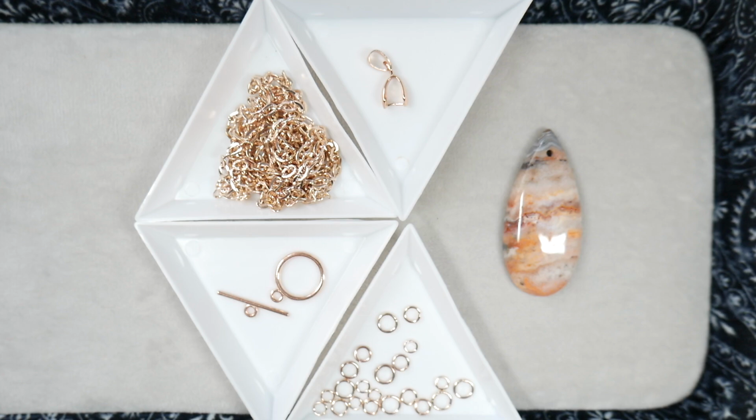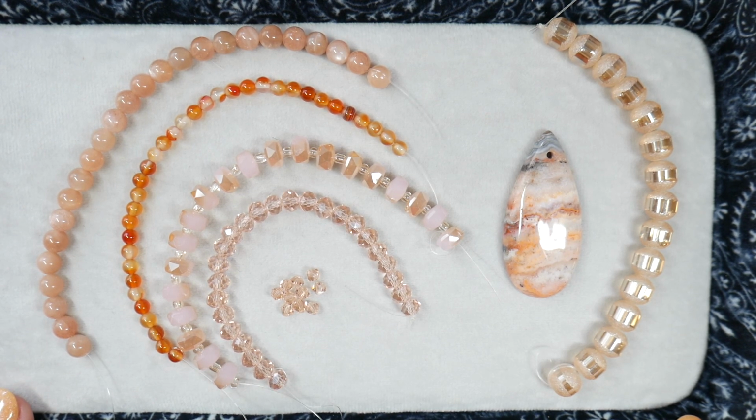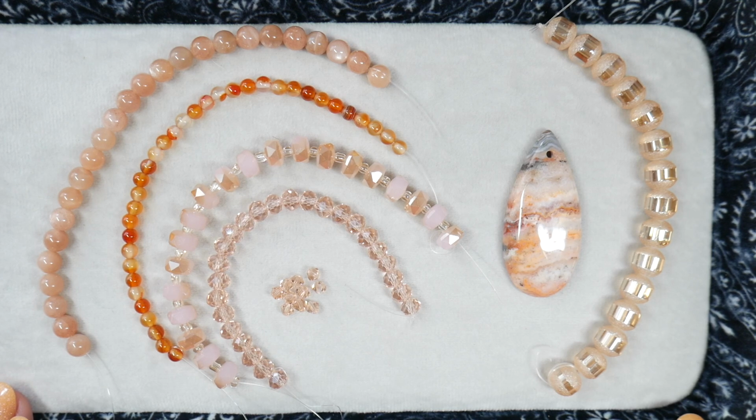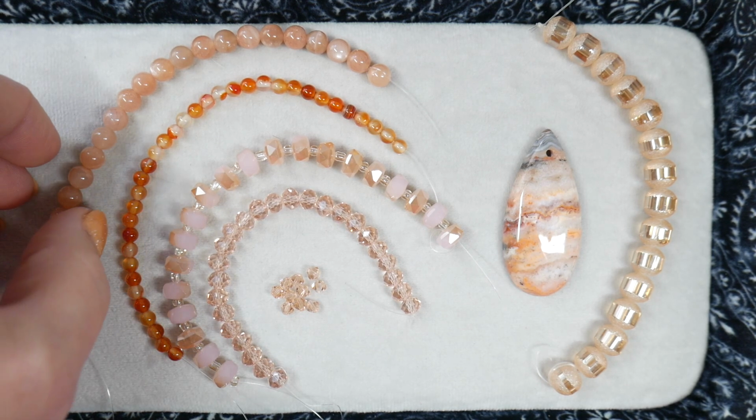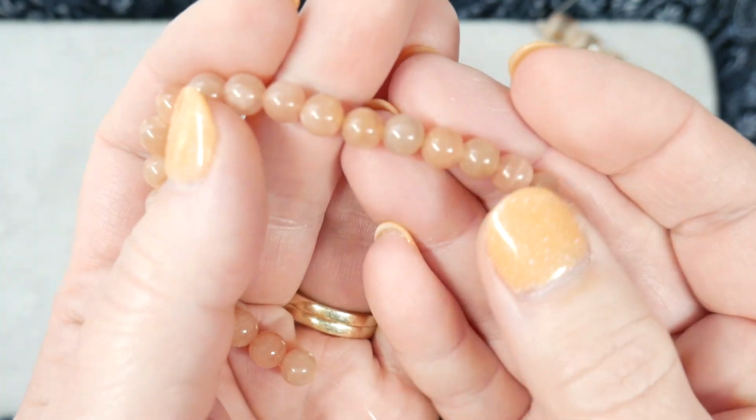So the next one that we'll go through is the different strands that came with it. These are the different strands that came with the dress-up bag. Now, the first strand that we have is 6mm sunstone rounds. You get 25 of these.